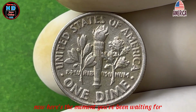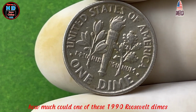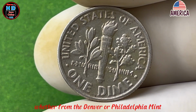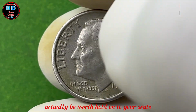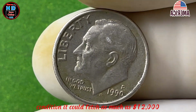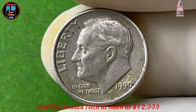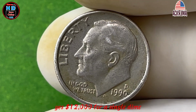Now, here's the moment you've been waiting for. How much could one of these 1990 Roosevelt dimes, whether from the Denver or Philadelphia Mint, actually be worth? Hold on to your seats, because if you happen to find one in perfect, mint state condition, it could fetch as much as $12,000. Yes, $12,000 for a single dime.